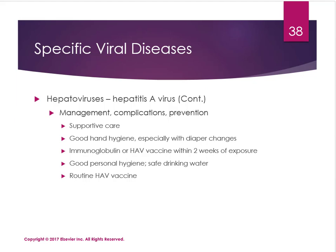Immunoglobulins or the hepatitis A vaccine should be given within 2 weeks of exposure. It's important for adults that may work in the school system or as food handlers, if they are known to have an active infection, to be excluded from work for a week after the onset of symptoms. Prevention also includes safe drinking water, in addition to the routine vaccine for those that are 12 months and older.